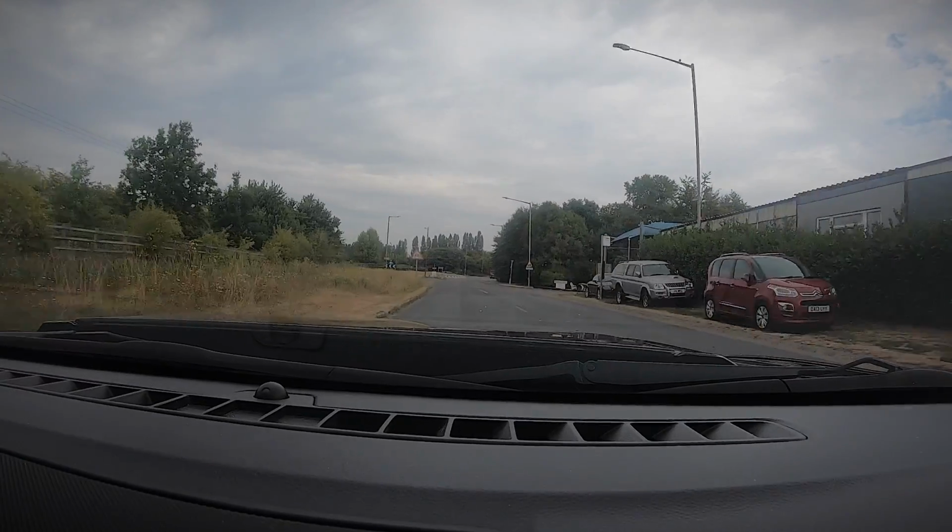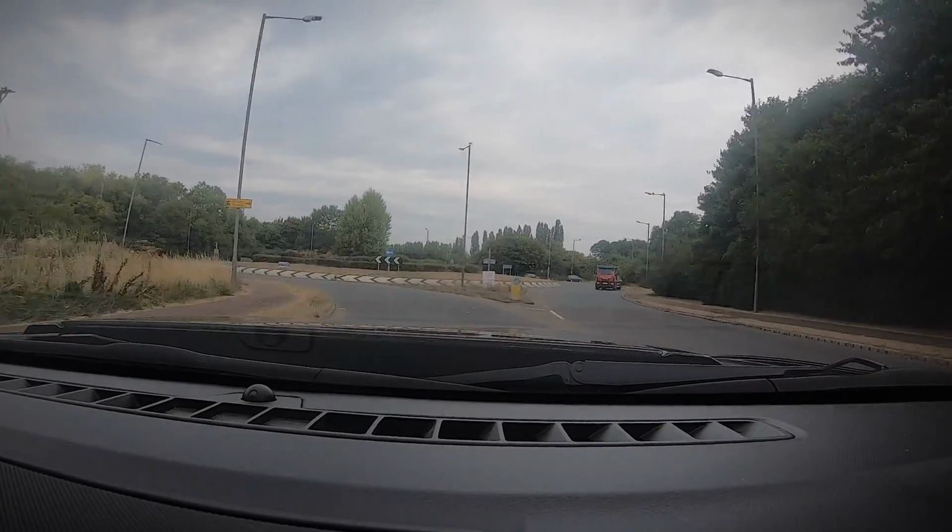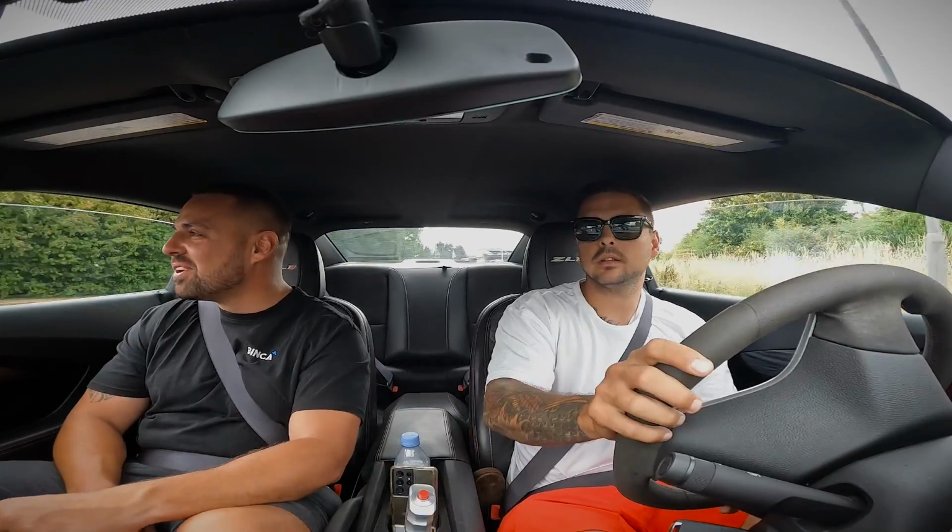A beast, innit? And you say you got a little boy as well? Sorry, got left here. Yeah, I got an 11-year-old son. He loves it. Does he? Yeah, I bet he does. My little boy would love this car.